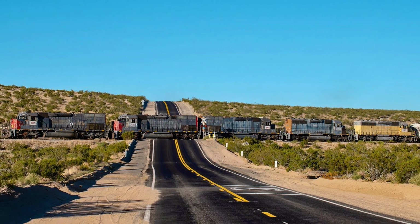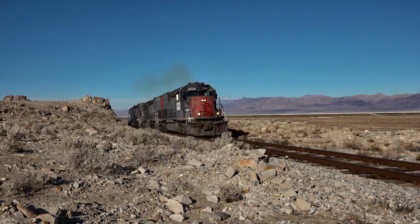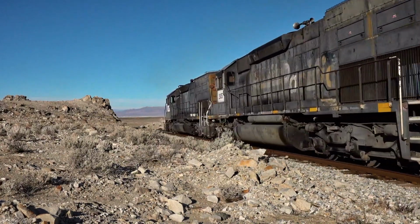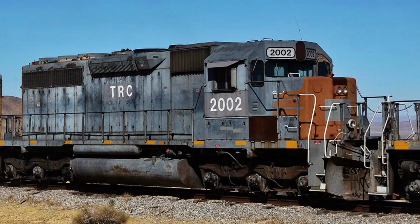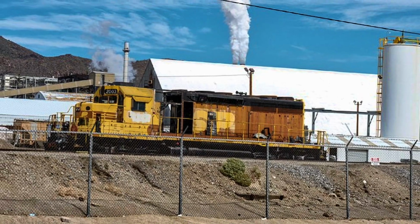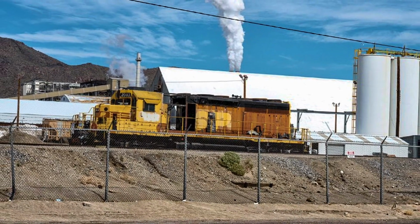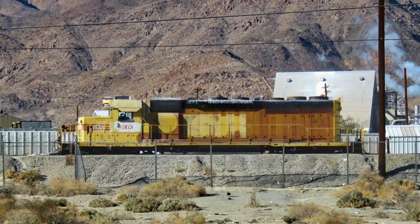Now let's check out the Trona Railway. They use 5 SP locomotives, the largest SP fleet of any modern-day railroad. First is TRC 2002. It's been an SP unit since it was built in May of 1966. Next is TRC 2003. It also has been an SP unit since it was built in February of 1966, but it is very unique with its Kodachrome paint scheme from the failed SP Santa Fe merger.